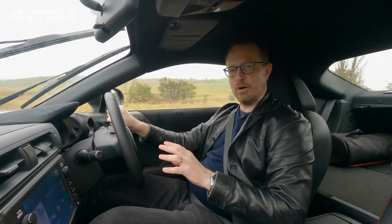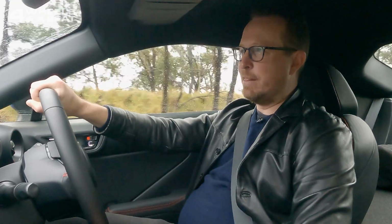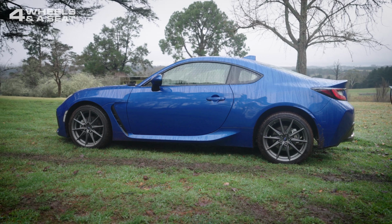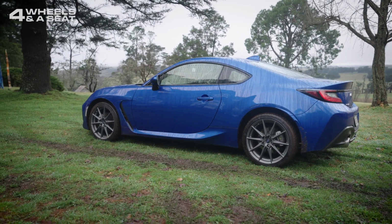We've got a larger 2.4 litre four-cylinder engine now, and some of the bodywork is now aluminium in order to save a bit of extra weight. This car's identical twin, the Toyota GR86, will be appearing in showrooms later this year. So to look at this car, yes, it does look quite similar to the old one.